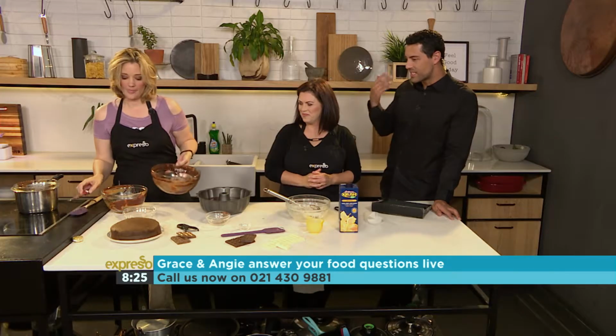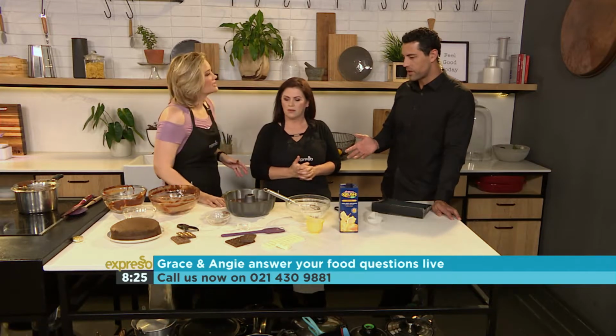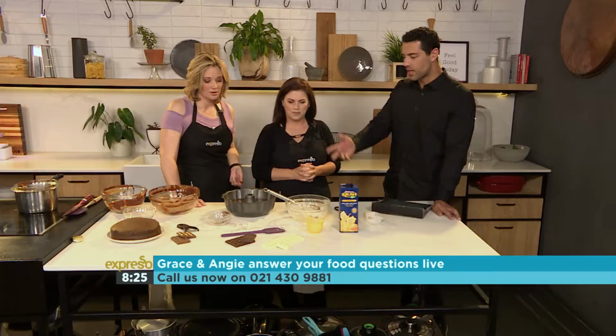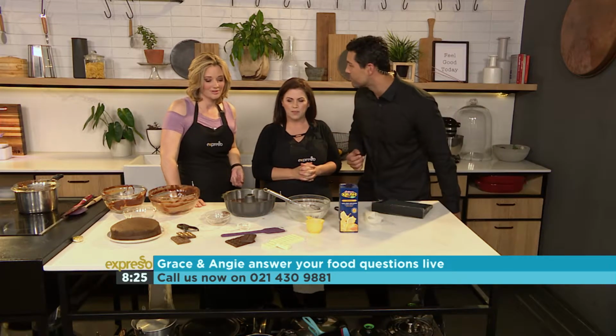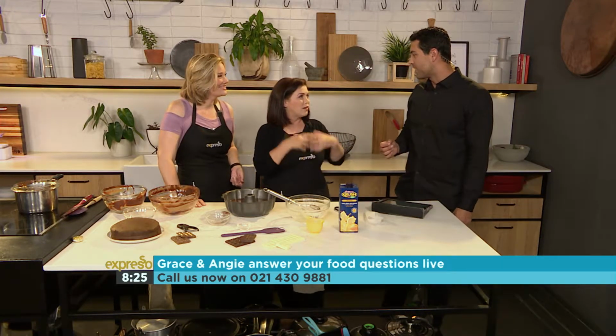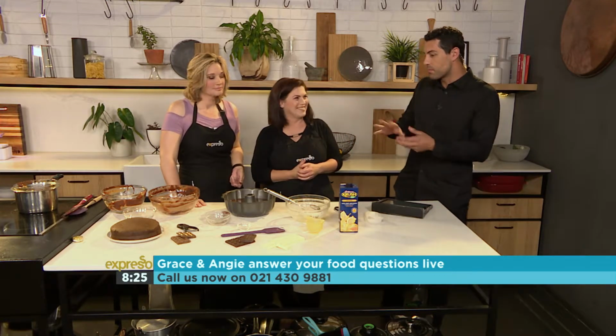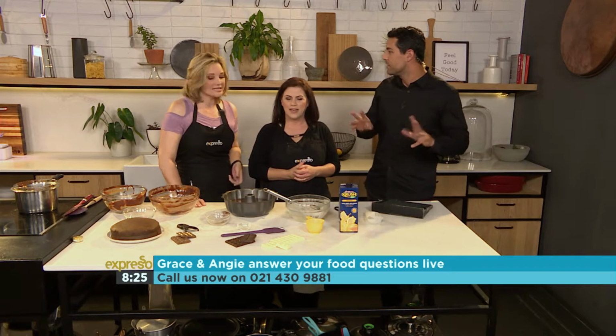There we go. So that goes into the oven. How long would you say it would go in for? 25 minutes in the oven. 25 minutes? Yeah, 25 minutes. You see now, that is super, super easy. And then once it comes out, you decorate it with some chocolate icing. Yep, because you can never have too much chocolate, so you've got to have more chocolate on top of the chocolate cake. You can never have enough chocolate. And maybe some orange shavings. Yes, something like that.